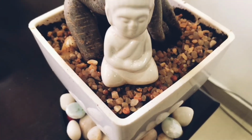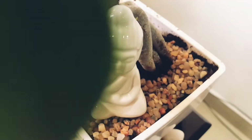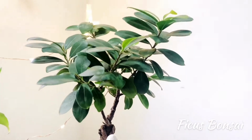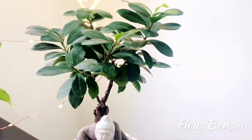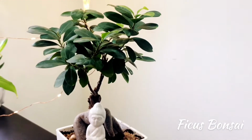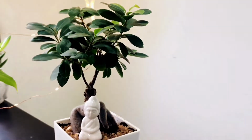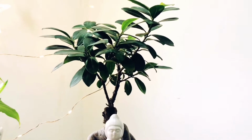The next plant we are going to see is Ficus Bonsai. Bonsai is a Japanese art in which small trees mimic the scale and shape of a full-size tree. Most ficus trees enjoy bright indirect or filtered light. Bright direct light may result in scalding of the leaves. They can even survive occasional over or under watering. This plant is 1 year old.